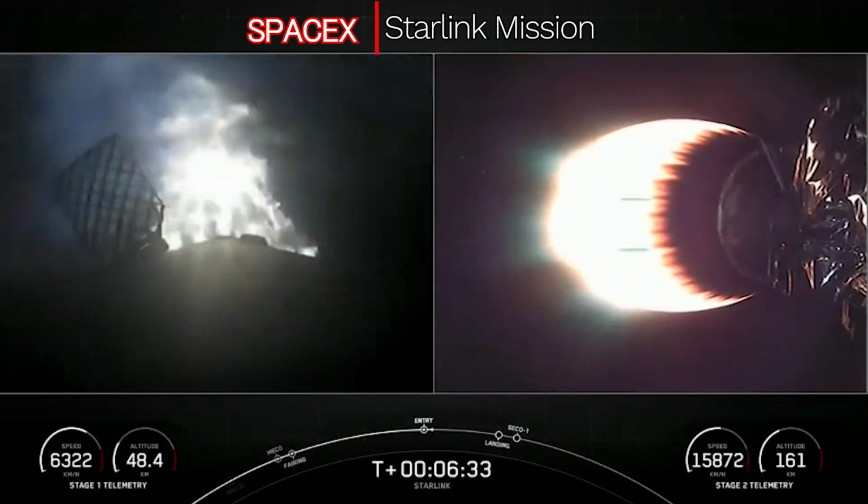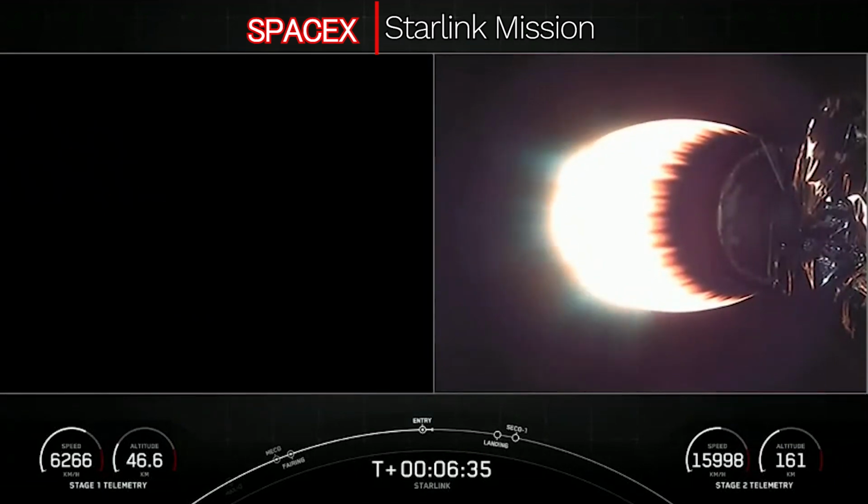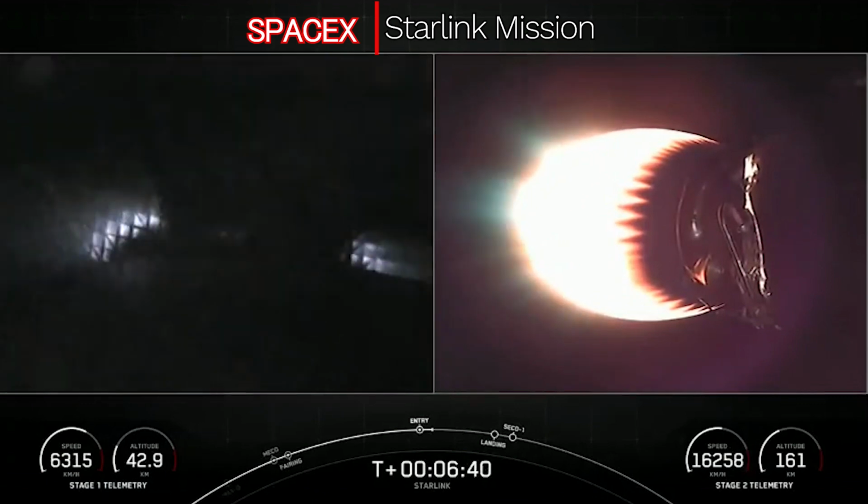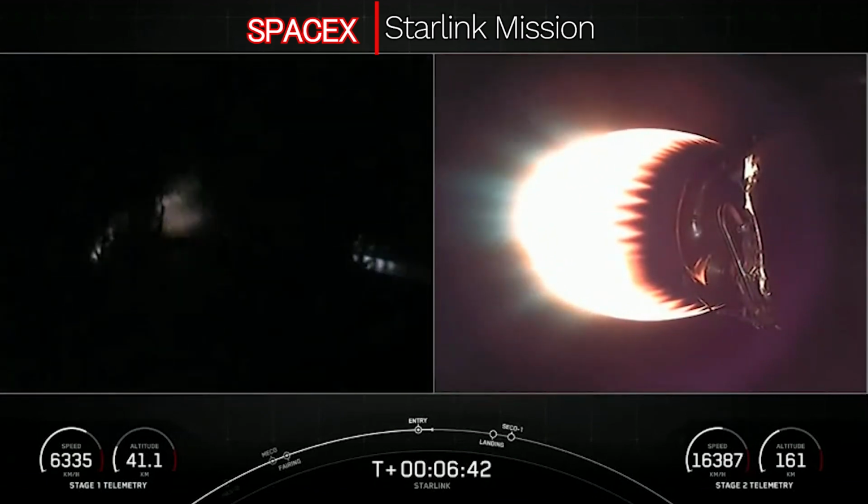Stage 2 FTSS safed. Stage 1 entry burn shut down. Just heard the call out that the entry burn on the first stage has completed.